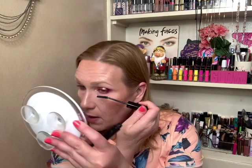Alright. I'm sorry. I'm using the Marc Jacobs for the top lashes. I found it. It's the Velvet Noir Major Volume Mascara. I found it in the back of one of my drawers, so I just pulled it out. And then, of course, for the bottom, we're going to use the Lancome.